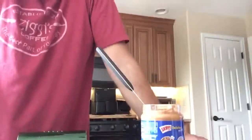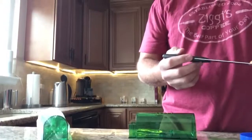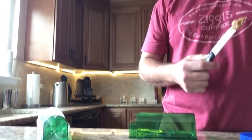Once we catch the mice, my dad will go like 5 miles from here, which is like 10 minutes away, and then he'll let them go.